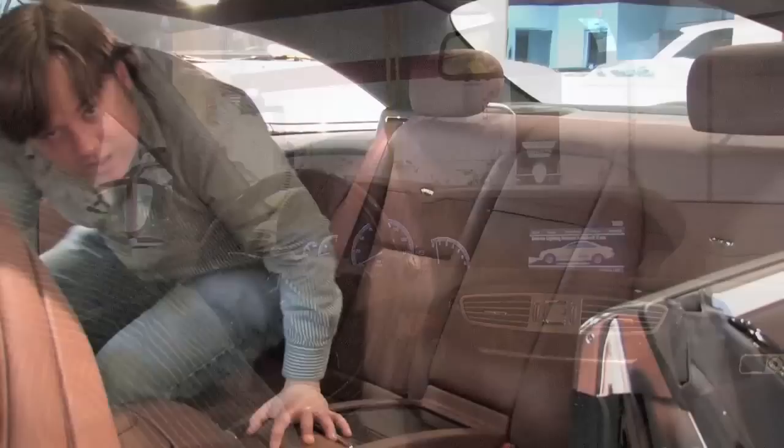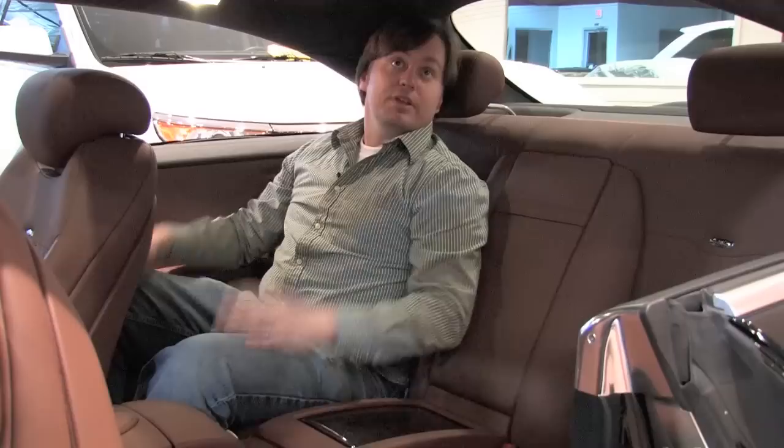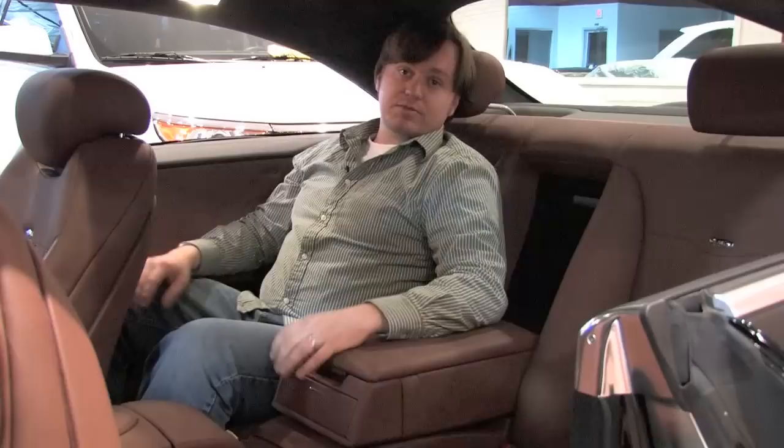Sitting in back of the CL, obviously it's still not a small car, so you really do have some great room back here. It is a dedicated four-place coupe, meaning you really only have room for four passengers, but very comfortable for the two that are back here. Power operated headrest right behind me, as well as the rear sunshade, which you'll see right there.